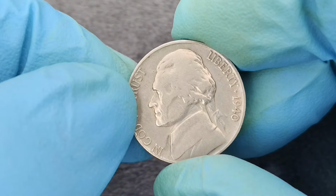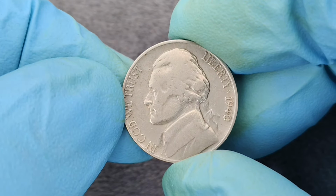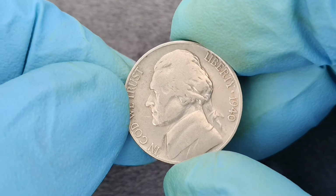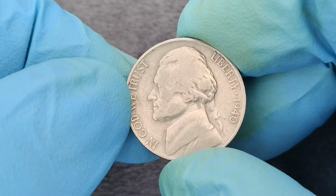The 1940 S Mint mark version was minted in San Francisco, one of the 3 mints producing Jefferson nickels at the time. Let's talk about the key features you should look out for when identifying this valuable coin. The first thing is the S Mint mark, located on the reverse of the coin, right under Monticello. This S indicates that the coin was struck at the San Francisco Mint.